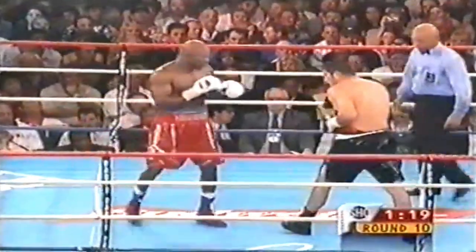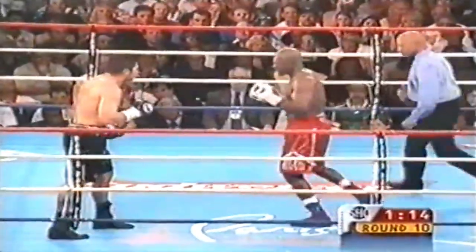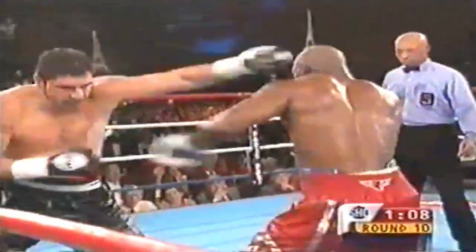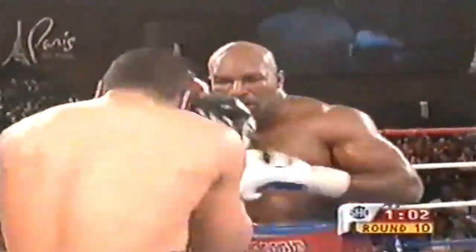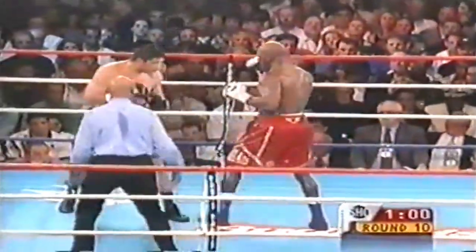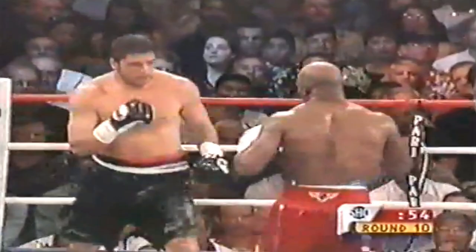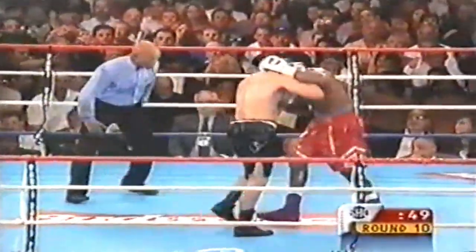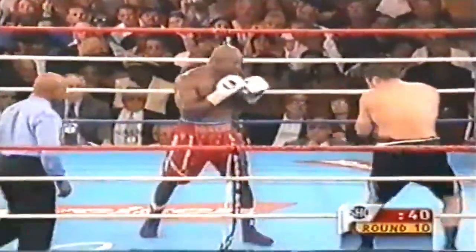Ruiz is the aggressor. But there's a big left hook by Holyfield, followed by a right hand and another left hook. Jab. Back comes Ruiz with the left jab. Ruiz's jab will have won this fight if he does get the decision, if he doesn't get knocked out. Don't hold him. Right, step back. So it looks like Ruiz is looking to weather another drop. Holyfield's mouth is bleeding now, too.